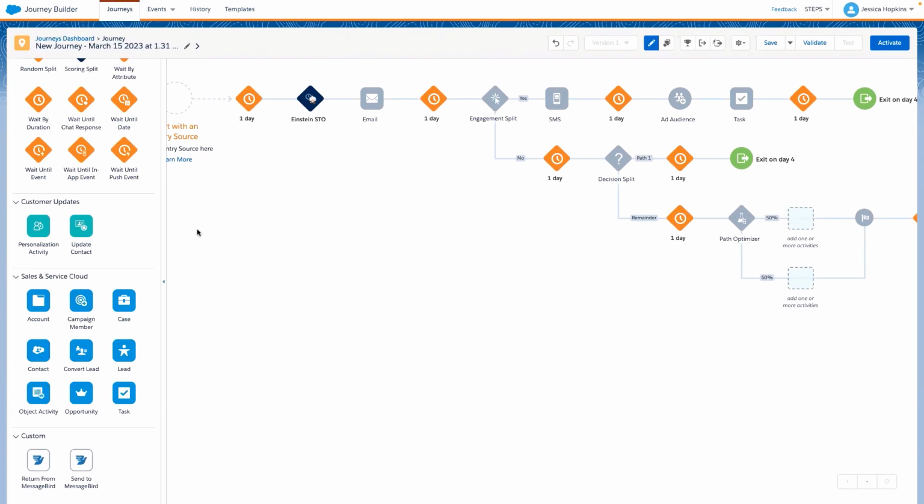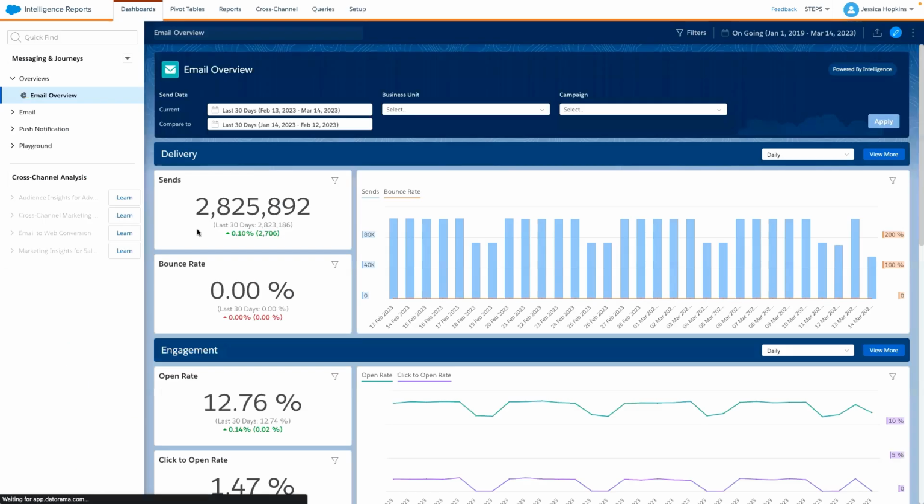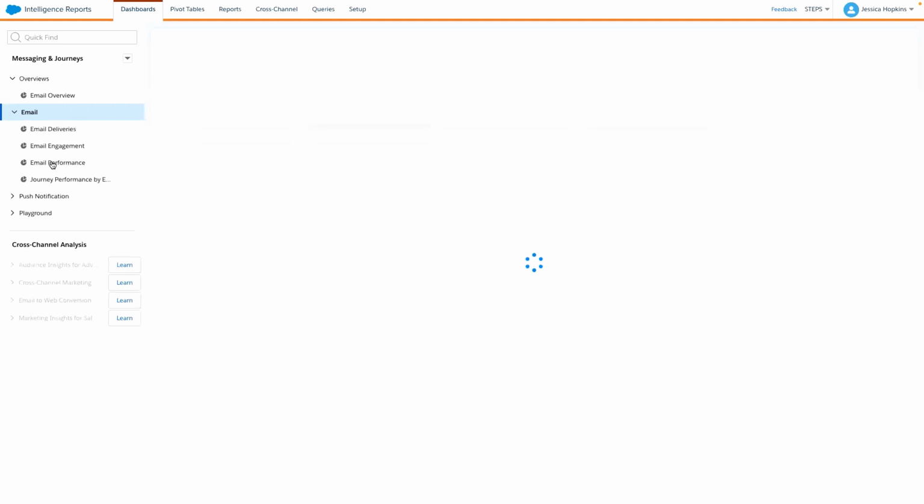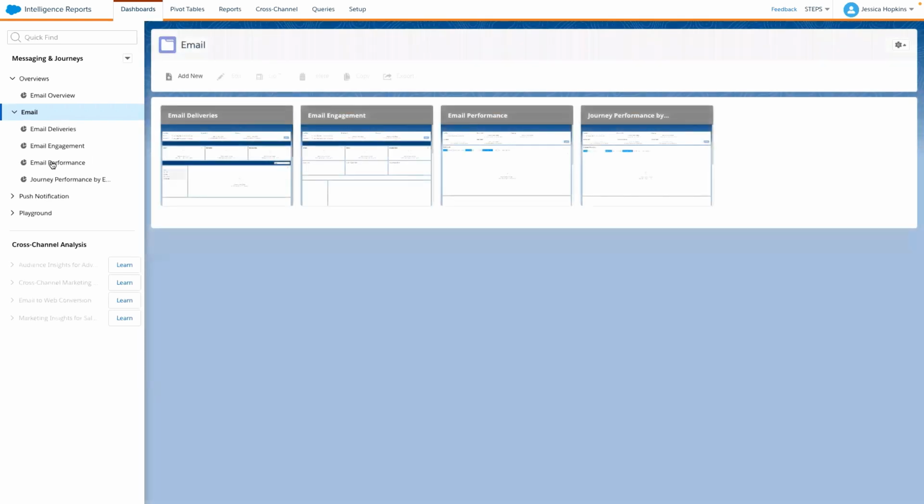All right, so once we get all of these set up, we can then start to analyze how our marketing is performing. So this is where our intelligence reports come into play. So these are out-of-the-box dashboards that will allow you to see that performance on email, an overview of your overall engagements that you're sending out. You can experience these from your journeys, be able to dive in and really understand how the different data and different communications are sending out.